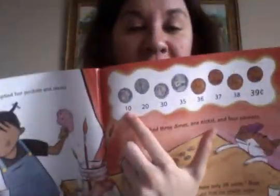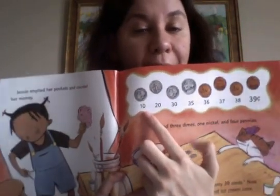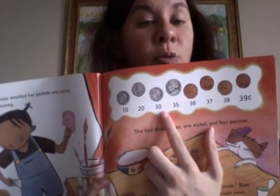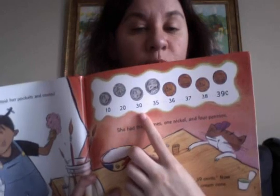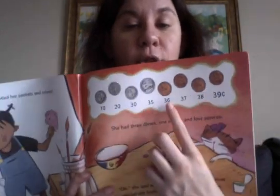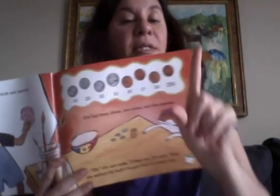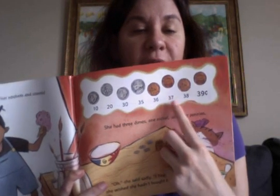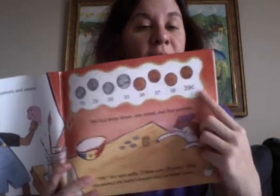Jessie emptied her pockets and counted her money. Let's see. Let's count with her. She had 3 dimes, 1 nickel, and 4 pennies. All right, so this is what she has, right? And a dime is worth 10 cents. So she has 3 of them. We're going to count by tens. 10, 20, 30, right? And then a nickel is worth 5. So we're going to add 5 more, and we're going to go from 30 to 35. And then pennies are worth 1 cent. So we're going to go from 35, 36, 37, 38, 39. She needs 50. Does she have enough?